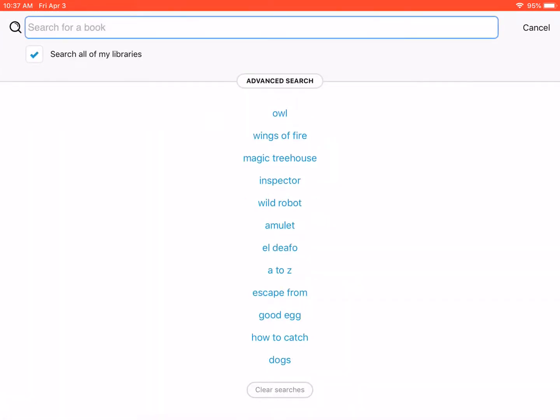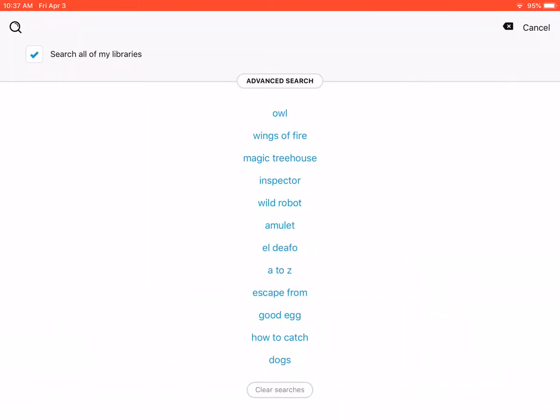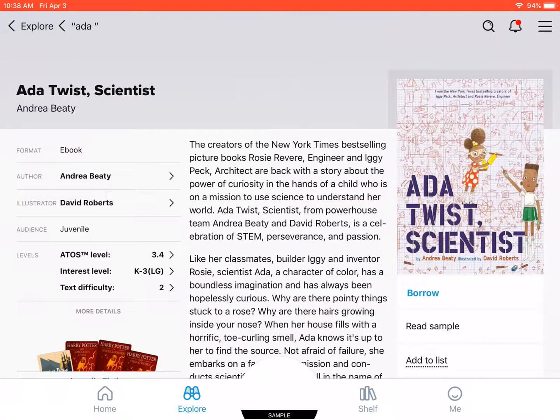And then the last book that I'm going to show you is my Ada Twist one. And when I go into that one, you're going to see that I've got Ada Twist Scientist, and I also have Ada and the Perilous Pants, which is all about Ada. She is a girl who wants to be a scientist, and it's all about her adventures with science and invention. This brings up a lot of stuff that have to do with STEAM. STEAM stands for Science, Technology, Engineering, and Math. And those are all really cool stuff that we use with our Makerspace stuff. So if you're a fan of Makerspaces, this might be a great one for you.